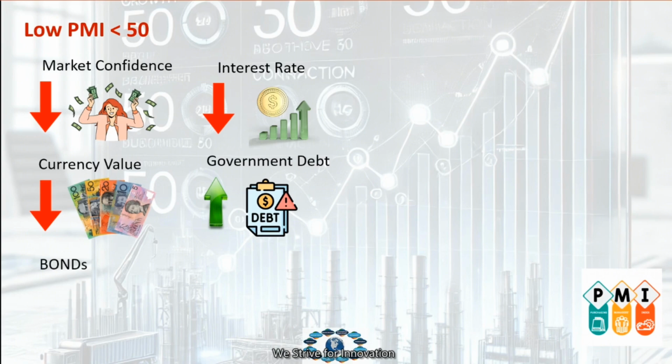Now, how about the bond? What will happen to the bond? Bond prices, of course, rise here. Why? Because a low PMI can lead to a lower yield. Okay, as investors, of course, move towards the safety of a bond, expecting slower economic growth and potentially lower interest rate. So the bond prices will rise because now people see that the PMI is low, they're scared. What are they going to do? Put their money in the bond, so the bond prices will go higher.